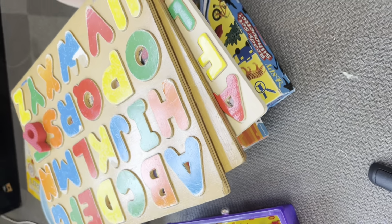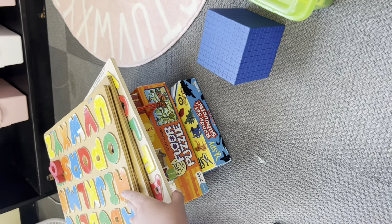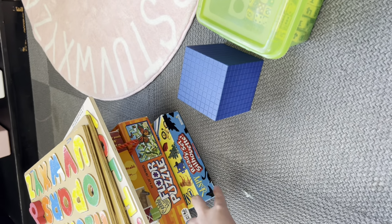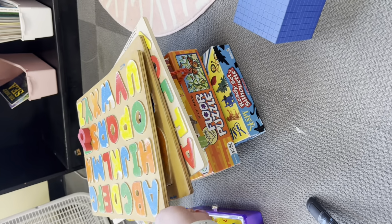These are more like building block type things. These are like puzzles and games that you would play. Like these I feel like are more like indoor recess or free time. This could be used as learning.